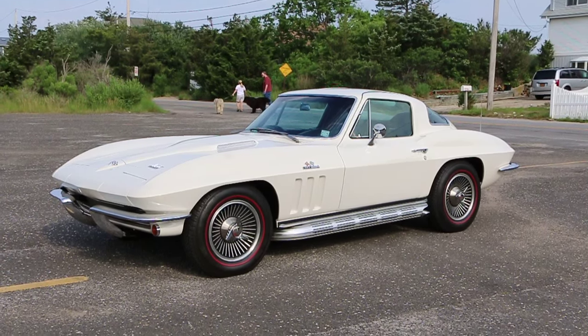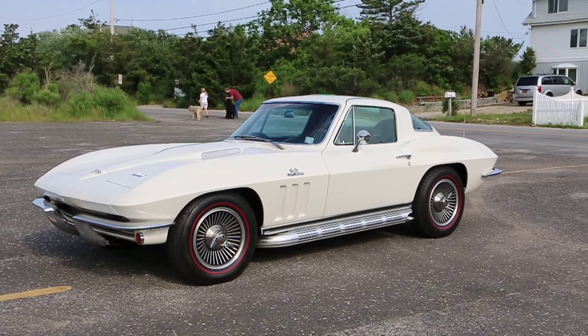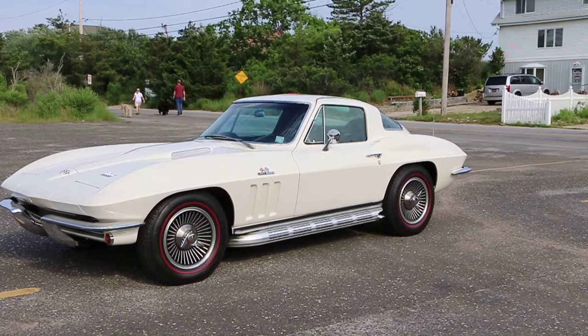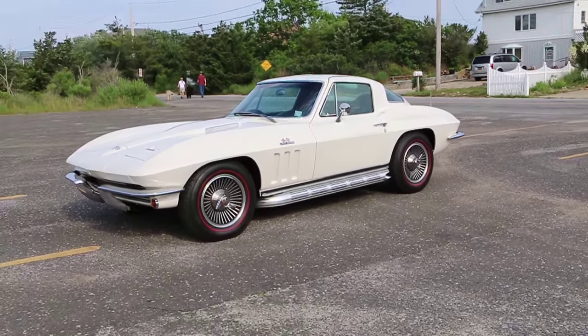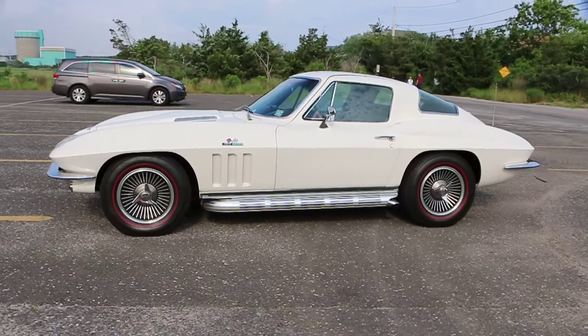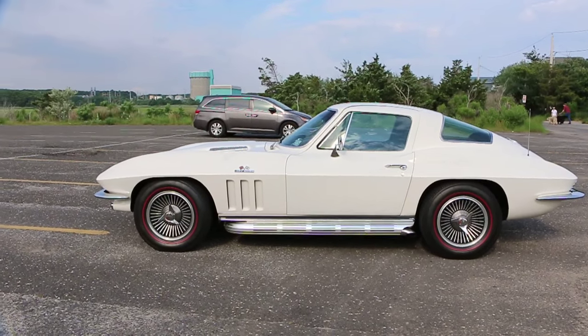Bill, the owner here, is going to tell us a little bit about it. How are we doing today, Bill? Good. What a beautiful car. You just don't see them in white anymore. No, it's very hard to find. Very, very hard. Must have taken you a while to find it. Because I haven't seen one in a very long time.